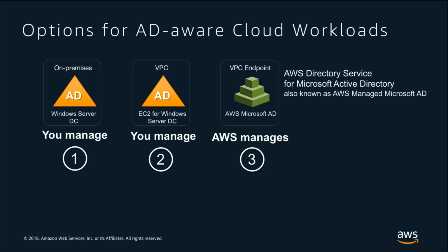The other offering we have, which was announced last year, is actually a managed Active Directory. So instead of you standing it up on EC2 and managing the high availability, the clustering, and patching and managing that Active Directory, we have an AWS Directory Service for Microsoft Active Directory that we manage for you.